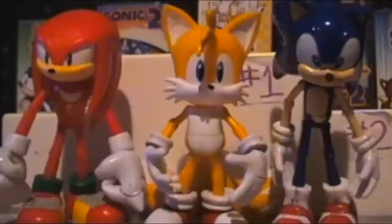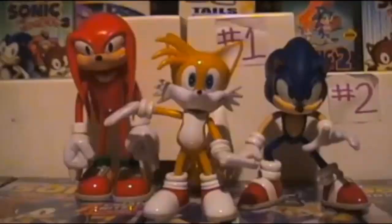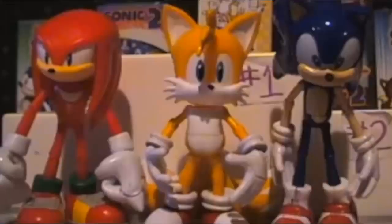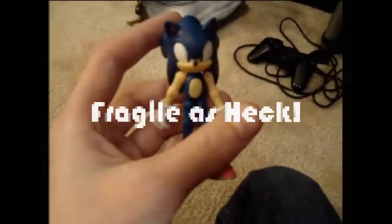Another problem with having too much articulation on a character like Sonic is that the proportions and scalings will be ruined. Tails has the worst when it comes to the proportions and scaling. He's just the same height as Sonic and his legs are too tall, just because Jazwares wanted this guy to have knee joints so badly. And it's not just Tails, some other figures have the same issues too. Oh, and Peanut Butter.